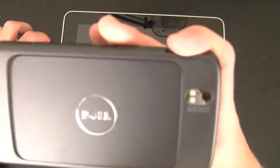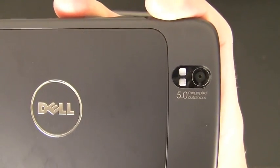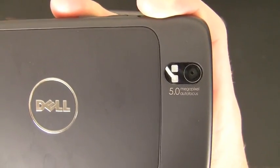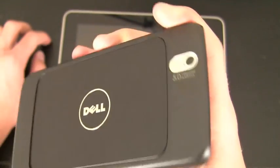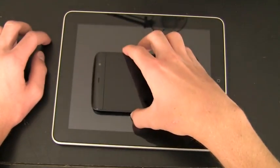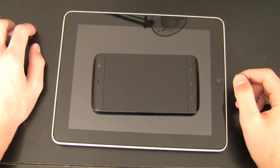Now, the Streak packs a 5-megapixel camera with dual LED flash. The flash is garbage. It doesn't do a good job at all. However, the camera is actually really nice. I took some example shots, and you'll see them in the final review of the Dell Streak. Is it an iPhone camera? No. And the stock camera application is garbage.